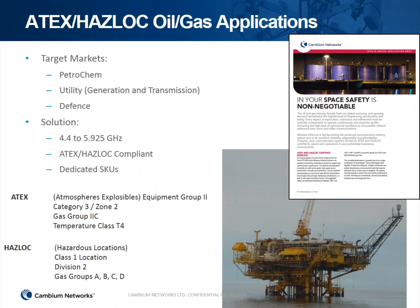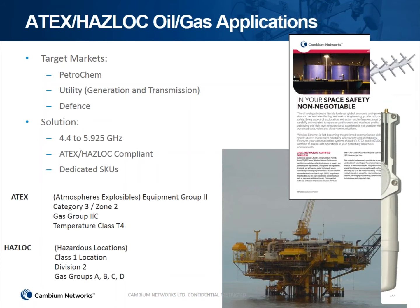The ATEX HAZLOC is a separate model number, so you can't add that to a standard unit. You have to purchase the particular ATEX HAZLOC model, and part of that is because we have to validate and audit that going back through to the factory. We have to track any ATEX HAZLOC devices through our entire manufacturing process, so when you do come across a requirement for ATEX HAZLOC, there are separate part numbers and models to order for that area. If you're interested in that, there'll be more announcements coming in June, and that product will then be available for shipping also in June.